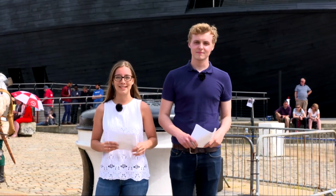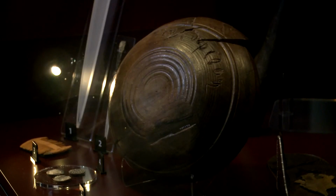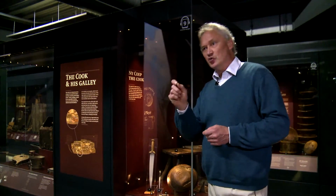This bowl is particularly special. Most of the bowls we've got have just got a graffiti mark, X, his bowl. But this one seems to have the words Nye Coop, cook, written on it. And this is absolutely fantastic because the only other name we know for sure of someone who was on board was George Carew, the Vice Admiral.